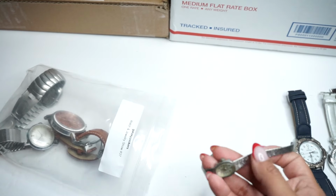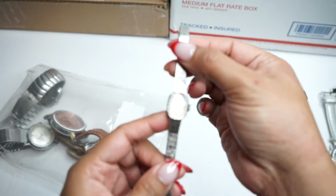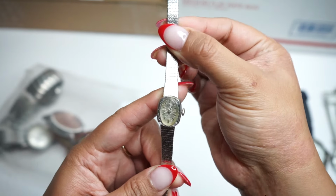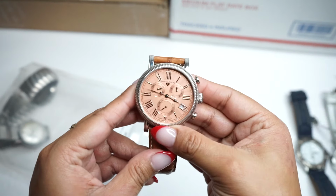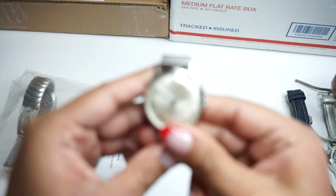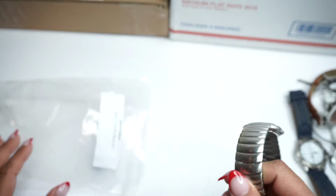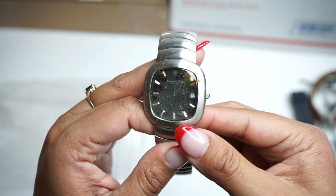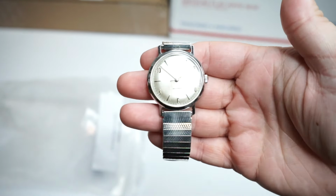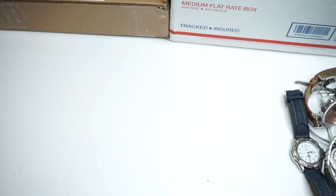All right. We got a few good ones coming up. Ooh. This is a pretty ladies dainty. Timex silver. Nice. Swiss Legend. That's a good one. That's a really good one. Look at this Timex. Whoa. That's sick. That's sweet. Kenneth Cole. Oh, cool, Kenneth Cole. It needs to be cleaned up though. And look at this. This one's running. That's really cool. That's awesome. That's a good lot. All right, next one.